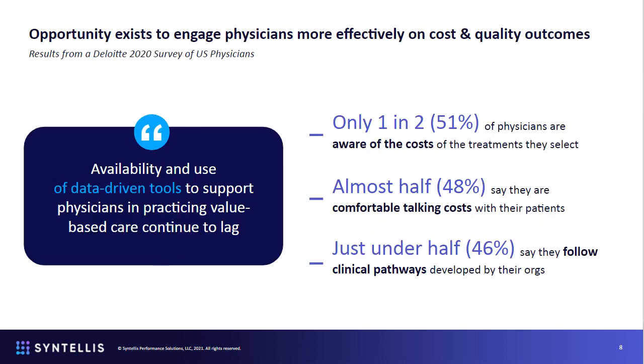One of the things when we talk about realizing change or driving change and engaging the market in supporting this work, I wanted to borrow a survey and credit Deloitte for a 2020 survey that they did. It was really focused around the analytical tools that are being used in this work. If I look to the quote on the left, I'll just rehash that. The ability and use of data-driven tools to support physicians in practicing value-based care continues to lag. So I included that quote because it was a bit of a headline that started this piece in the surveys that was summarizing the work.